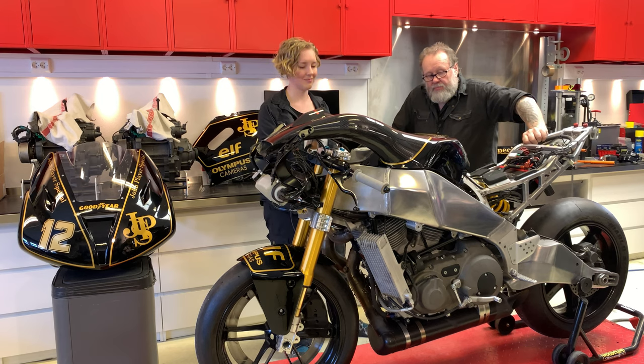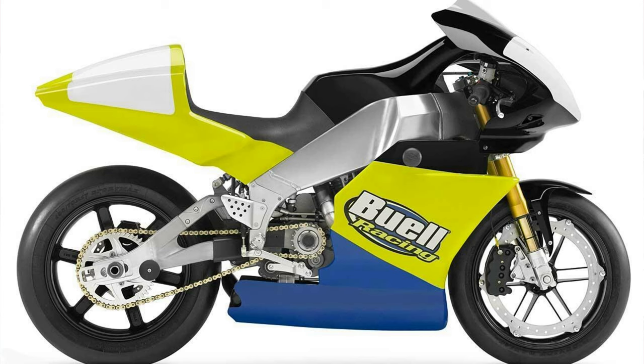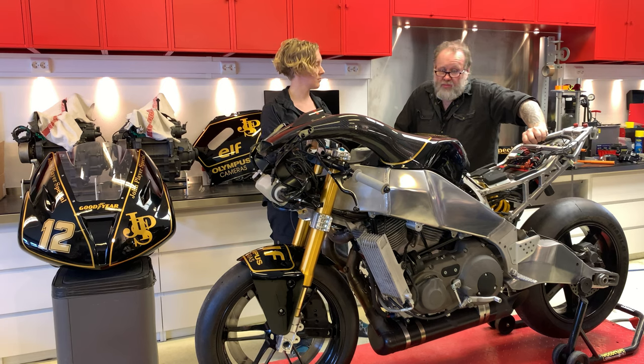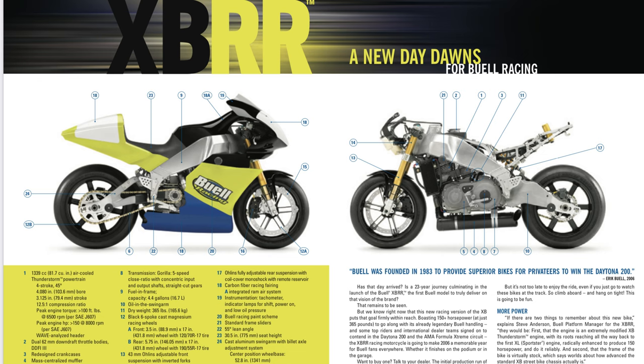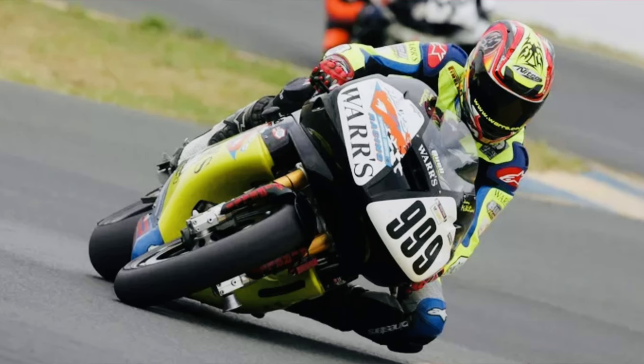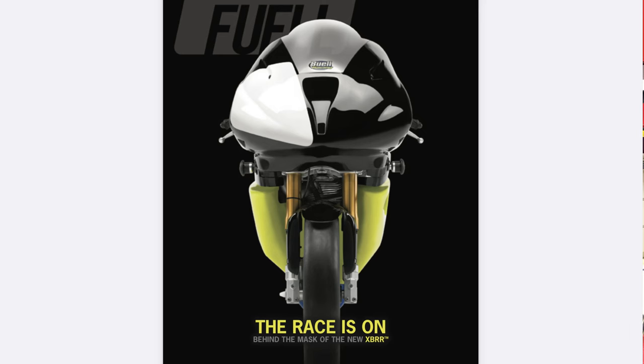This is the most powerful, in a number of officially 50 built, Buell XBRR factory race bike. It's a pushrod, air-cooled. And in road racing there is nothing that was ever so powerful. This one is rated as standard with 150 horsepower, and for the real racing, I would say 160, 165 horsepower is what comes out.